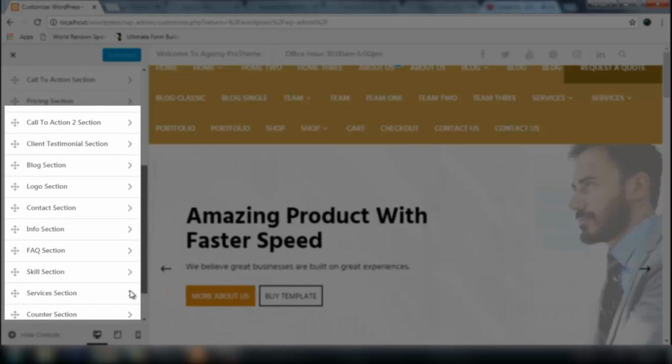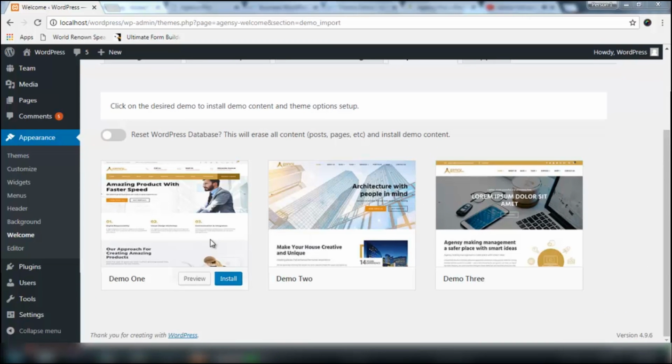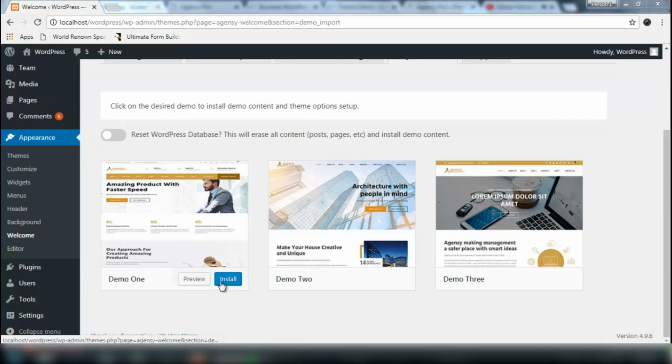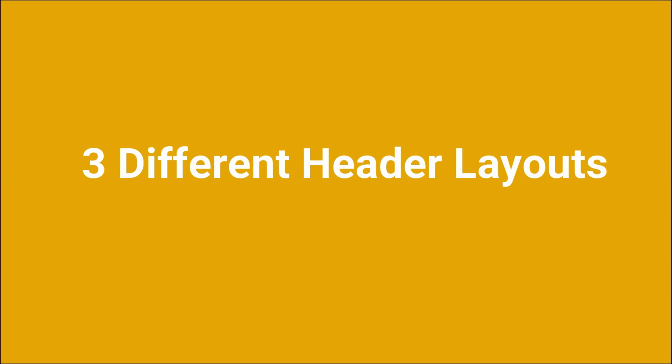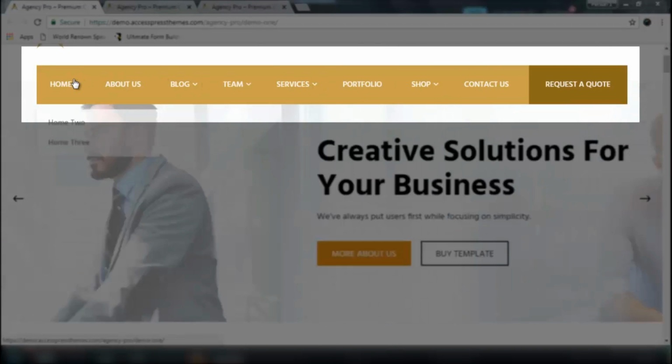So these are the homepage sections, and with this theme you also have 3 pre-built demos that you can import with just one click. This theme has 3 different header layouts for you, to make your website that perfect corporate business website.